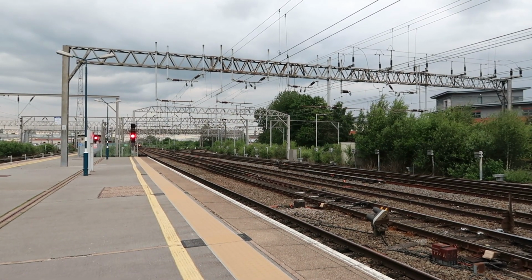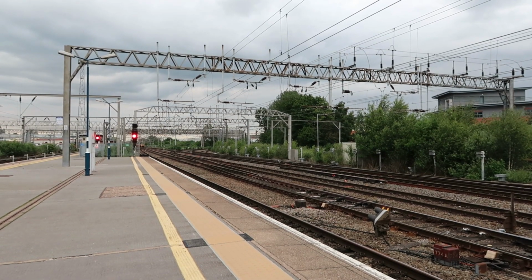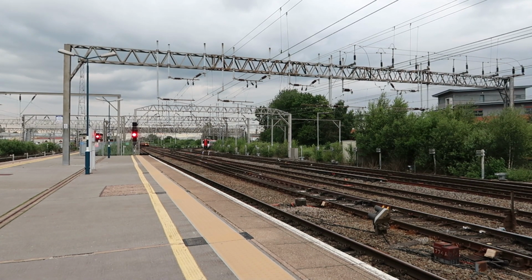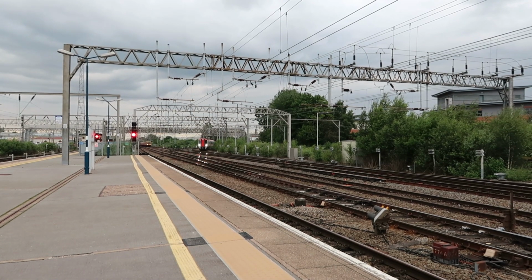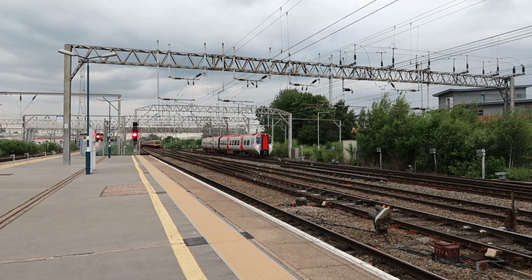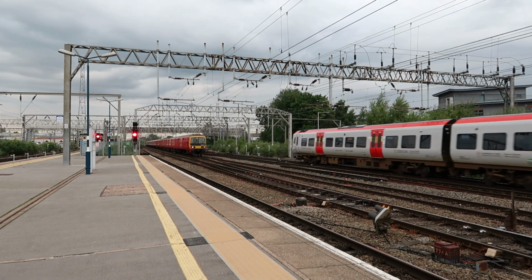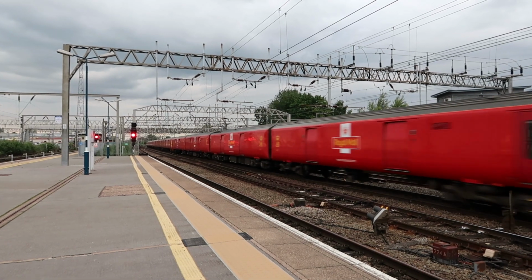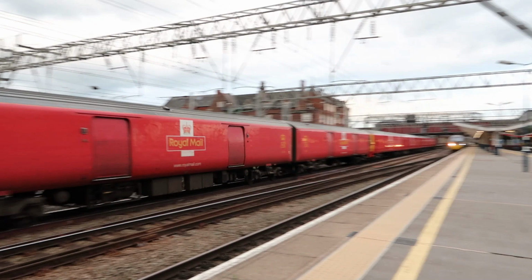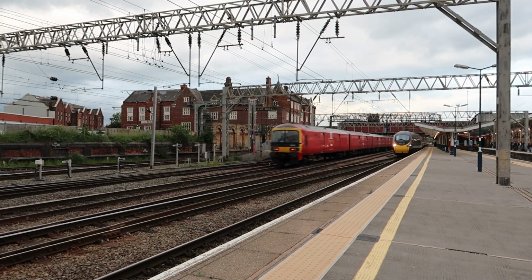Okay, here comes the 325. I think it's the set that we saw before, what came flying through on this platform. Unfortunately, I think it'll be going on one of the further platforms. As here's 197, work service from Manchester Piccadilly to Crewe, I think. No, Cardiff Central, sorry. As here comes the Royal Mail train. 325012 on the front, 325009 in the middle, and 325011 on the rear.